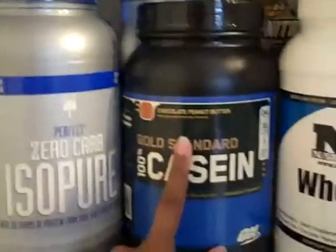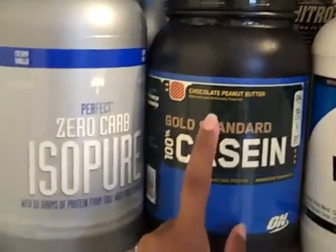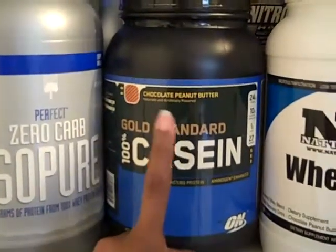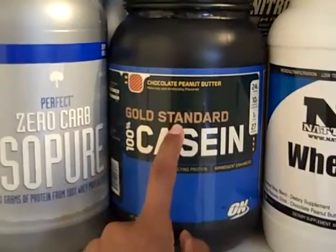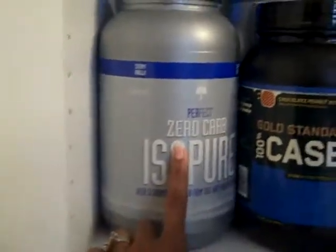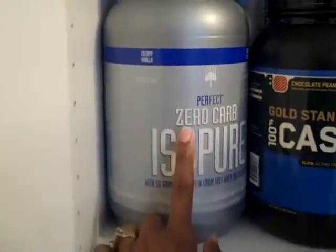This is a protein powder that I use before bed. I have one every single night with nothing but water. And I have it right before I go to bed or as my final meal of the day. This is Isopure, which is a 0 carb protein powder. I really like this one.